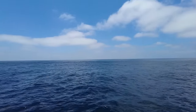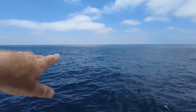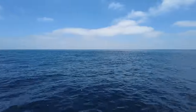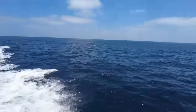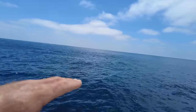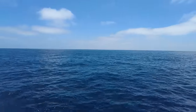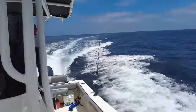Can't really see if they're shining or not. But all of this surface texture, this is all breezers. You can see the difference between the water over here and over there. Keep trolling hard. Make it happen, troll hard.